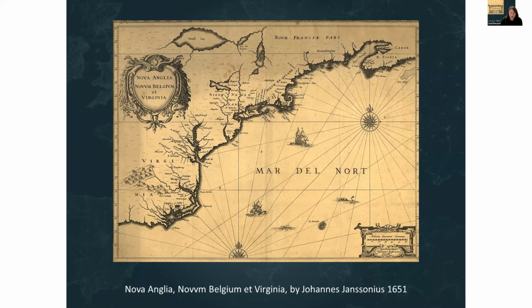This is one where it showed Dutch holdings from New England to Virginia in 1651. And this is kind of an interesting map because it's one of the first that shows New Amsterdam, which became New York, as you may know, on a map. So it had been founded less than 20 years before this map was created.